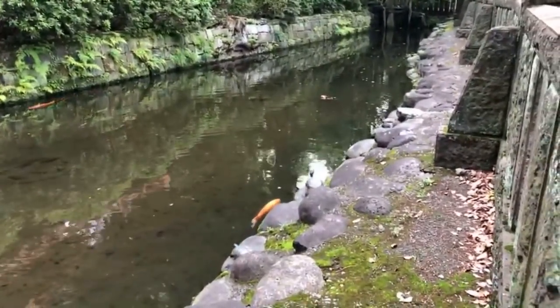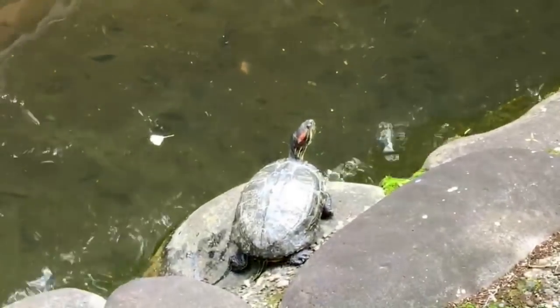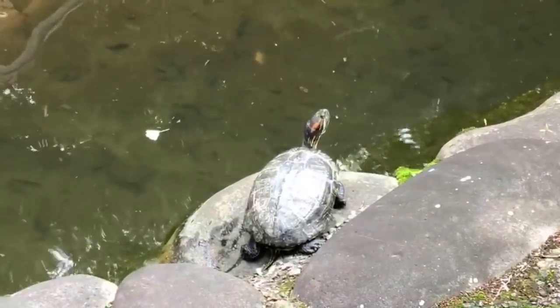This turtle here just cracks me up. Look at this guy. He's so pensive. Just hanging out, just thinking about life. Where's his next meal gonna come from?